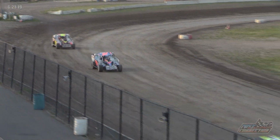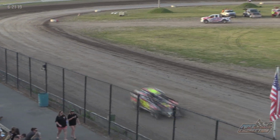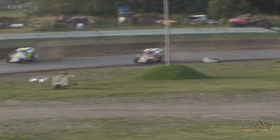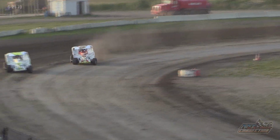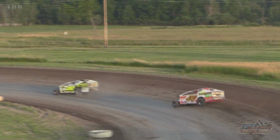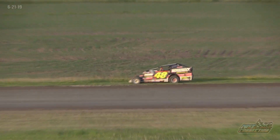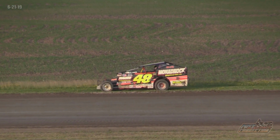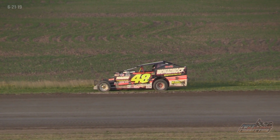Off turn number 2, Billy Dunn trying to size up Ryan Arbuthnot, closing that gap down to turn number 3 and 4. They both hit the cushion really hard. This time Dunn squares it off to the inside, trying to get a little bit closer, but Arbuthnot able to hold him off. White flag is out. We got a car off the backstretch. That is the 48-2 of Cameron Black, and he is going to roll to a stop midway down the backstretch. Caution flag is going to have to wave.